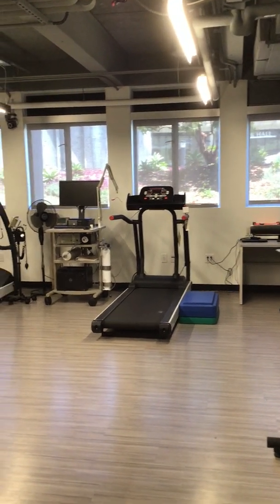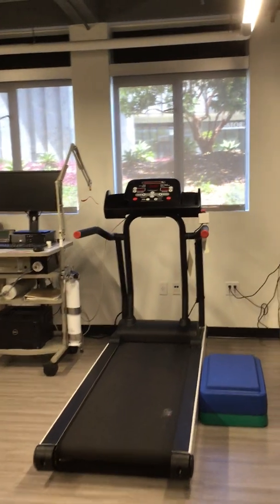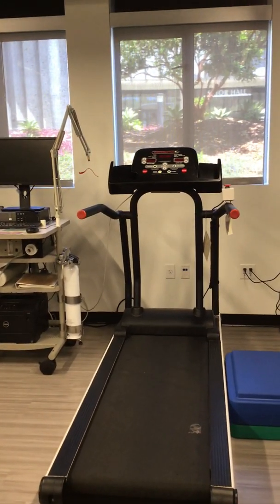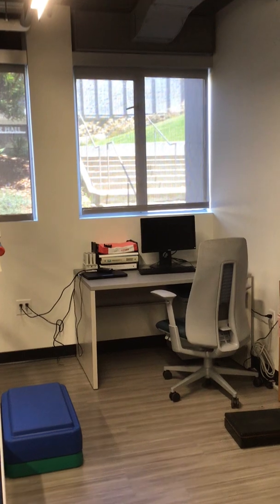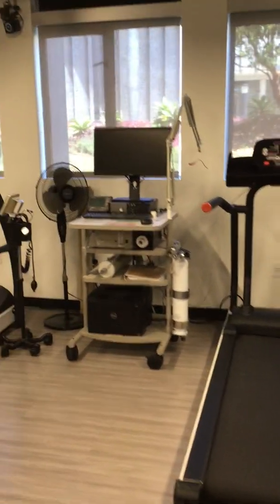So the purpose of this initial lab, it's called Calculations, Calibrations, and Graphing. But first, just because you're not sitting in the lab, I want to show you what we have. This desk is for Michaela. That's where our TA works. And then we have a treadmill in between.